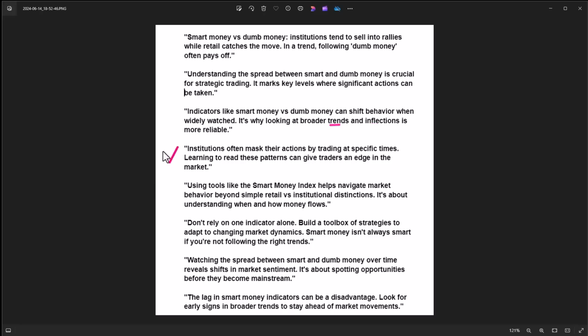This is key. If I had to tell you, out of the top 4 that we just read so far that this guy was kind enough to go through and highlight, understand this: they mask what they're doing. Understanding what they're masking gives you a massive, massive edge. Using tools like the Smart Money Index helps navigate the market behavior behind simple retail and institutions. Because you're not only looking at the asset class, not only looking at what they're doing, but now you're looking at when they're doing it, right? So now you're adding time. It's another layer. It's another tool in your toolbox.